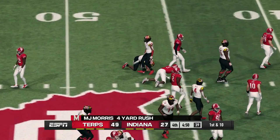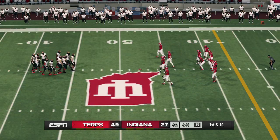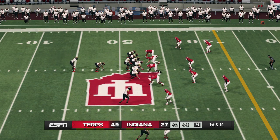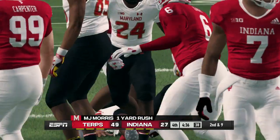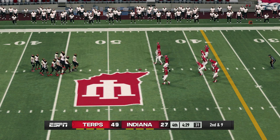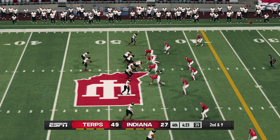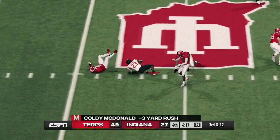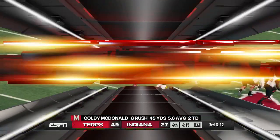Runs outside for a nice gain. That makes it first and 10. And he makes it out to about the 47-yard line. Second and nine coming up here. Ball on the 47. Hands off to the right and is brought down in the backfield. This defensive lineman's got the kind of size and strength where he can disrupt the play all by himself.